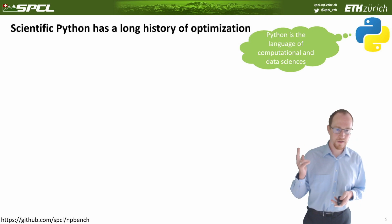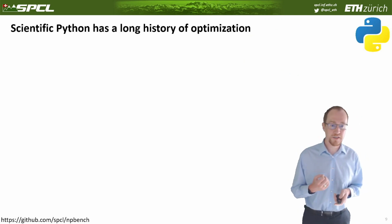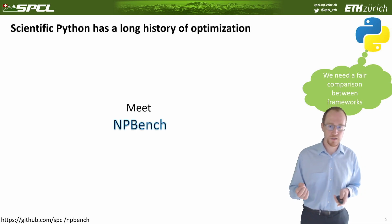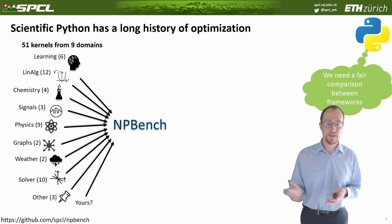Scientific Python was really developed in the scientific computing environment. NumPy itself was very early on optimized by high-performance computing people from Livermore, for example, trying to make it as fast as possible on their devices, because it is a very productive language for scientists. So many frameworks exist to make NumPy fast. But now the question is, how do we have a fair comparison between those? Many of you probably know Numba as one of those frameworks, and Numba is an excellent framework to port Python codes to CPUs. So what we did is we designed the so-called NumPy bench, a small benchmark that implements 51 different small NumPy kernels from 9 different domains, and please add yours.